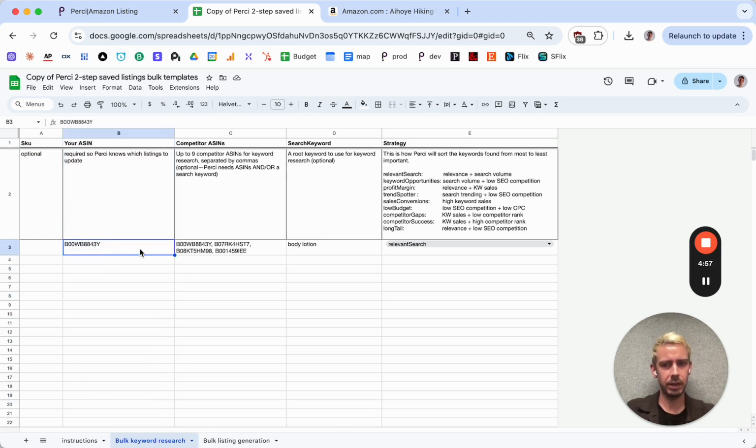If we're updating saved listings in Percy, the ASIN is the code that we use to make sure that we're working on the right saved listing. So that's why I copied that in before. I'm going to put in the ASIN of that listing that was in the dashboard.